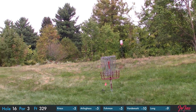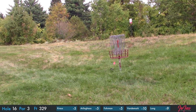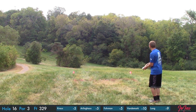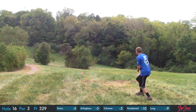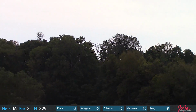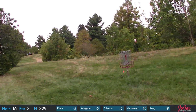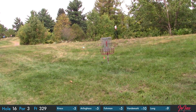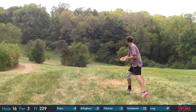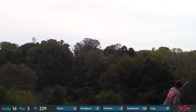You're going to be flirting with those trees, and the water's right there. Even if you hit the trees, you're probably losing your disc. Yep, exactly. But either way, it's a hyzer. I've never seen anyone go up the middle. I don't really think there's much of an up the middle route that's trustworthy. Yeah. It's pretty tight between the left path trees and those trees you see in the very middle.